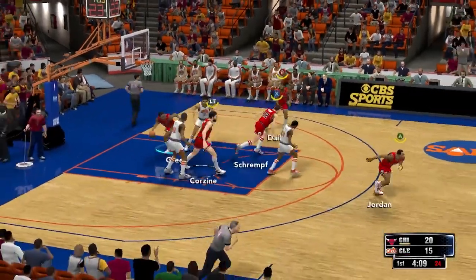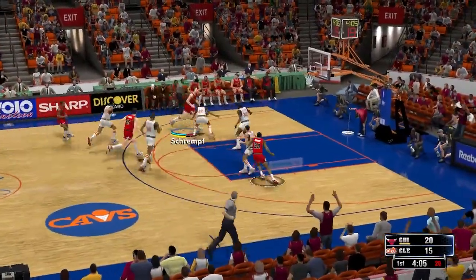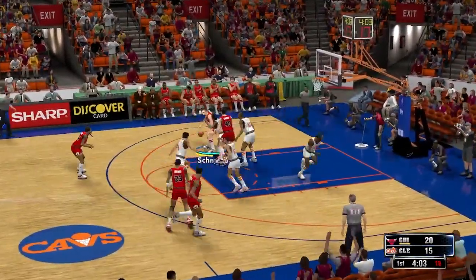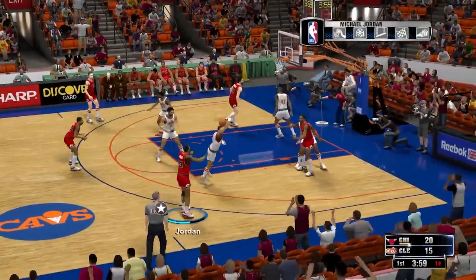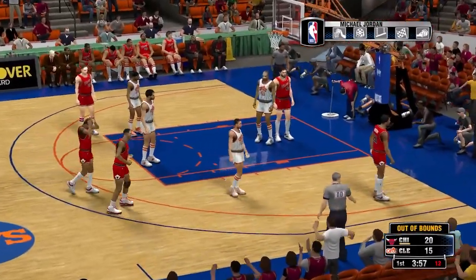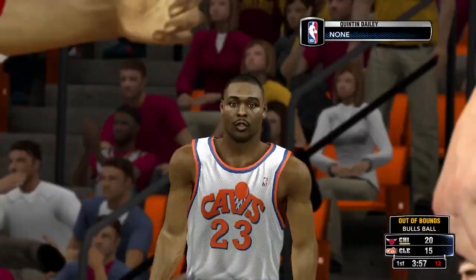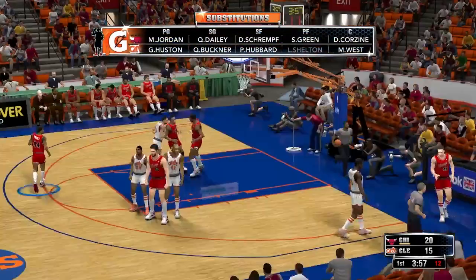No luck that time either. You're right, free throw shooting is so important. Well, that's why they call them free, Kevin. It really is important to be able to get to the line and knock down the free throws. That keeps a lead if you have it. It allows you to come back if you're trailing, and it keeps pressure on the opponent. And it's going to be out of bounds. The Bulls will retain possession. And the Cavaliers making a change here.